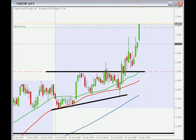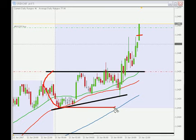Today is the 13th of June 2007. It's 10 a.m. London time, and I've just triggered a long entry on the Swissy about a couple of minutes ago, 3 minutes ago. I triggered it as we made a new high for the day. This is a London Open breakout type of trade. I'm trading the breakout of the overnight range, which is this area right here.